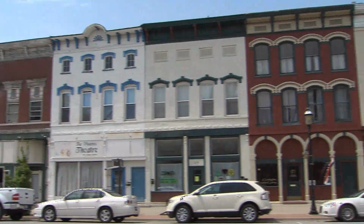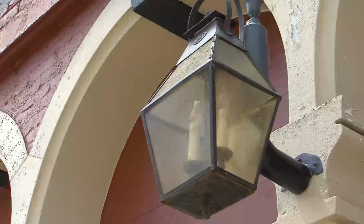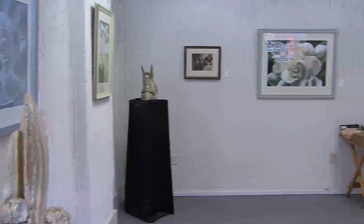I had this building and didn't really want to sell it, but I didn't know what I was going to do with it, and thought, well, that sounds pretty good. I called a few people, and everybody that I mentioned it to were so excited, and it just kept developing. And it didn't take long for the idea to turn into a reality. In October of 2009, the Gaslight Art Colony officially opened their doors.